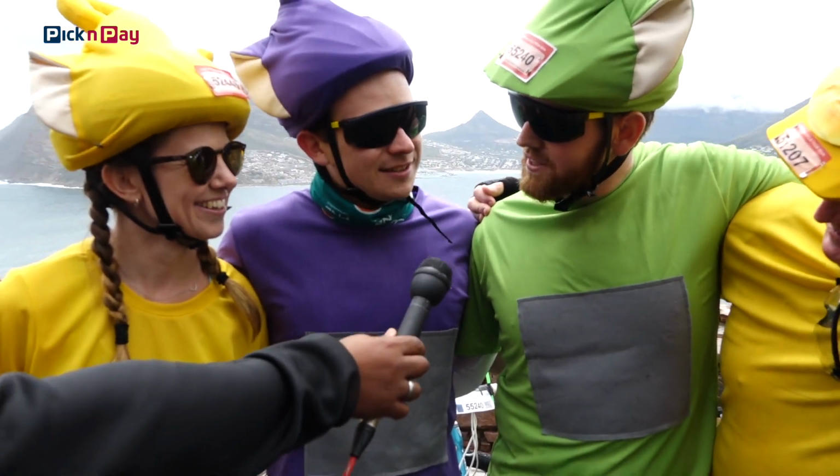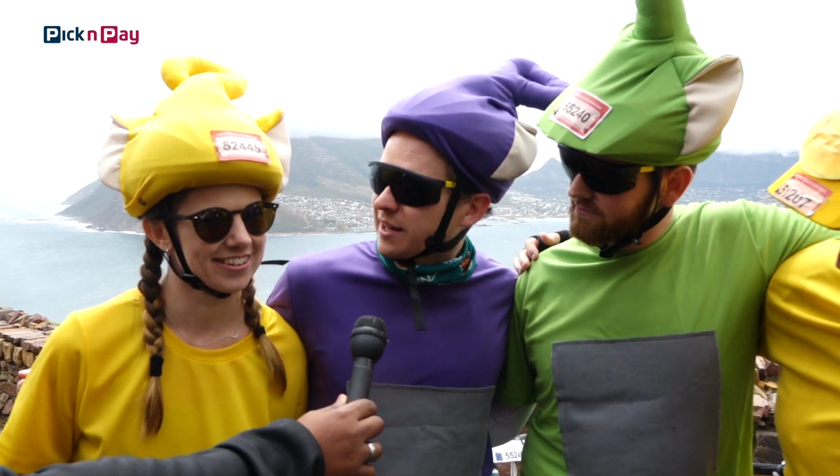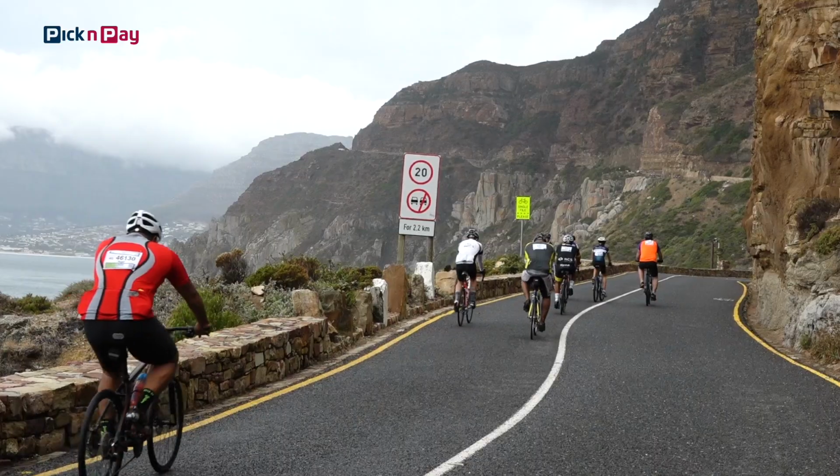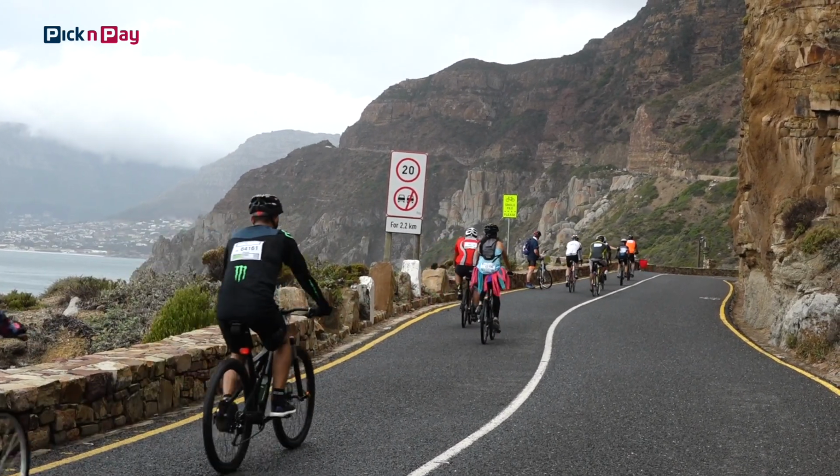She's done 7 years, different outfits every year. Yeah. Last year they did bananas and pajamas. This year's Teletubbies. I think next year you guys are doing SpongeBob. So it's become a bit of a tradition more than anything. And that's just the sort of things that we're seeing along the route, the sort of gears that we're seeing.